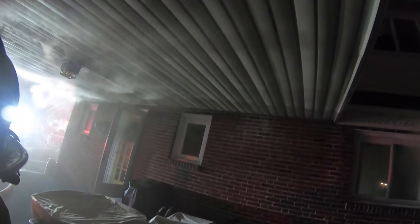We need to get a fan going. There is not enough fire to go crazy, but I think we need a fan. See this wall right here? They got pipe chases right here. So here and on the second floor, we need both of that.